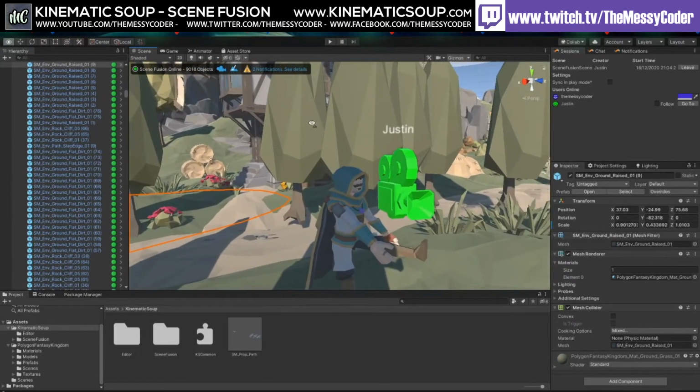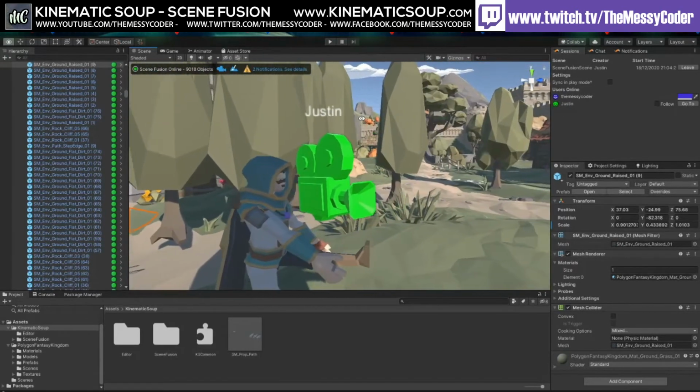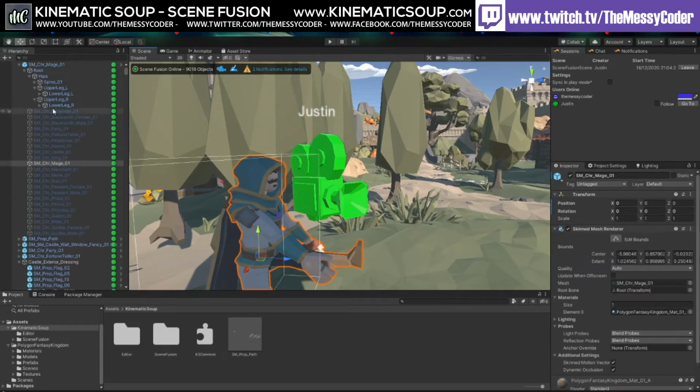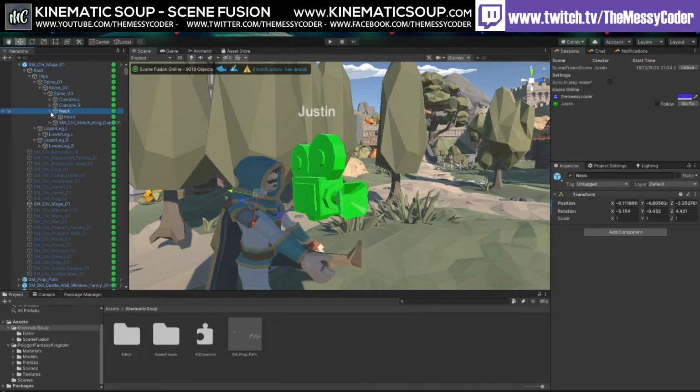And in those cases, you would have multiple level designers. You would have a relatively small set of very large levels. And that's where Scene Fusion really shines. Huge, huge levels, with a team of at least two people working on them. And you get a ton of value out of it that way, right?